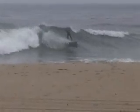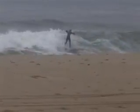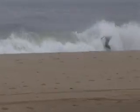Now back on the forehand down the line, cutbacks. You know, there's not much happening on these waves, which means that a big re-entry is critical. The next day was session number 3, still at Salt Creek. It was even more stormy.